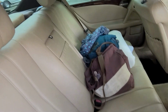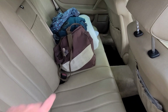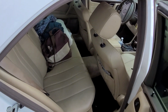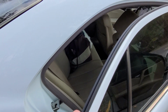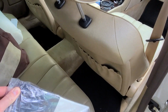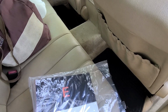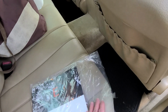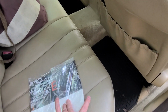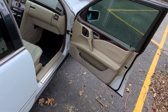Back seat and everything still in solid shape. I've been spending the weekend away and I'm just now heading home, so I've got my pillow and my clothes in my bag. I picked up a little E300 model car from 1997, brand new, still in the wrapper, off of eBay for a few bucks. I thought that was kind of cool to include with the car.